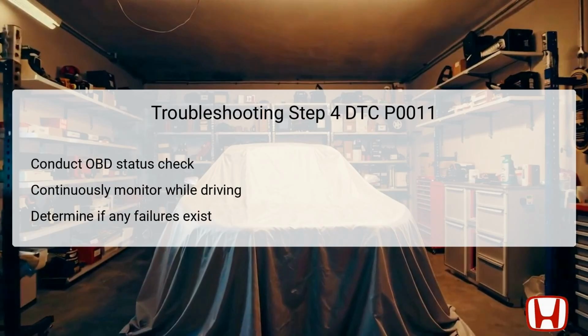This time, you will specifically monitor the DTC P0011 status within the DTC menu on the HDS tool. Should the HDS indicate failed, this warrants going back to the first troubleshooting step for a deeper investigation into the potential causes of the VTC malfunction. However, if the status shows passed, this indicates that the system is functioning correctly at that point in time. Should the results show not completed, further checks on the OBD status should be undertaken to gather more data regarding the system's performance.